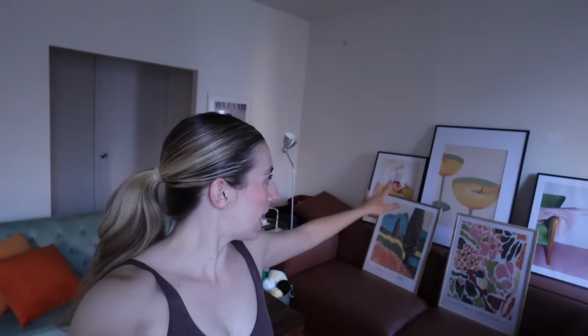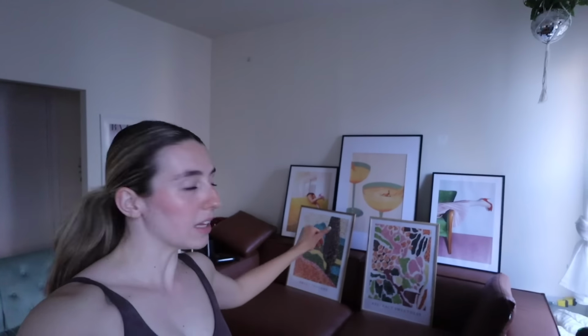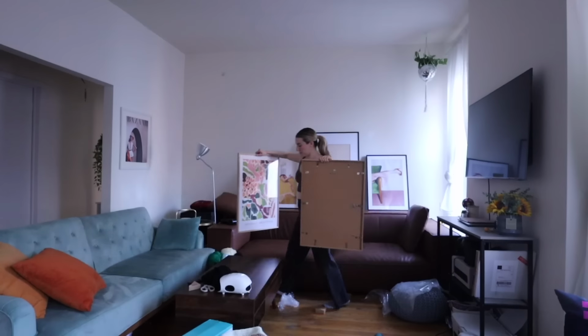Here we are in the living room. You can see all of my pictures on display back here. So this big one is the newest one that we picked out. These two down here are from Desenio's candy collection, which is brand new, just launched. And then the two shoe pictures on the sides, if you remember my old apartment, they were hanging up there. So I think we're gonna hang up these three in the back row on the wall and then put the candy collection somewhere else.